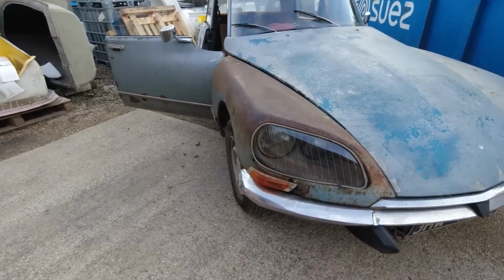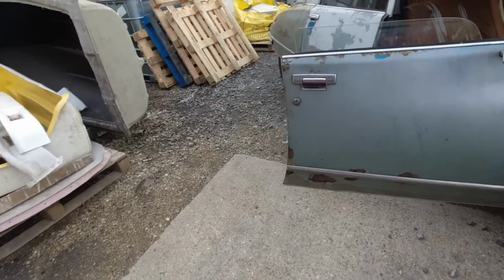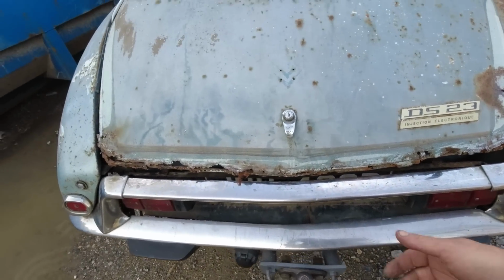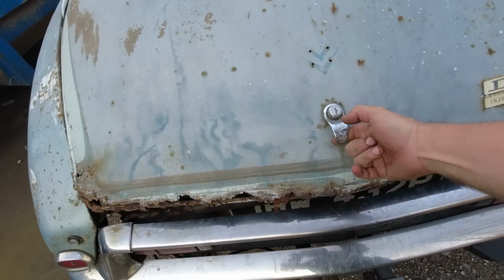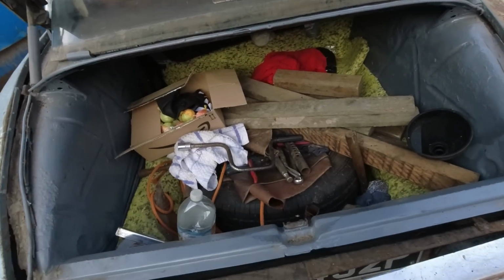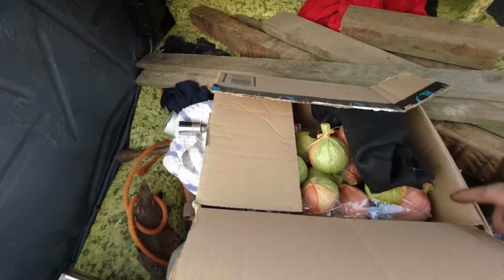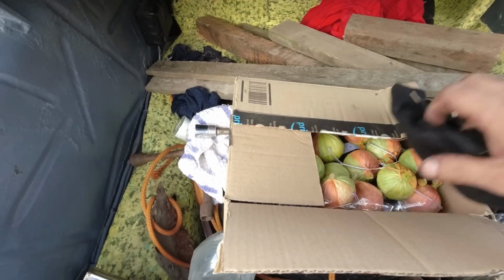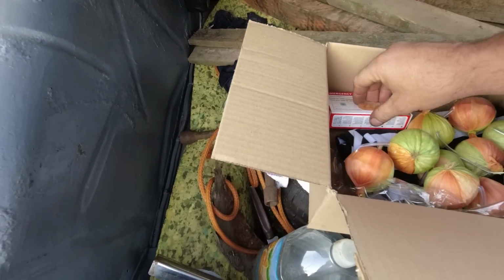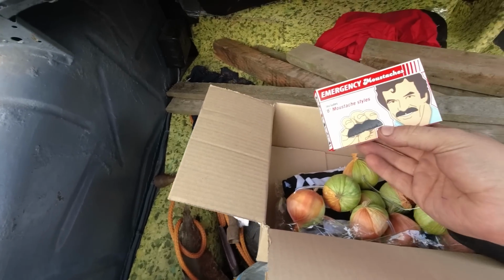Now I need to look under Clement, and we will do that in time. Moving around back, we have a tow bar, which I'm pretty sure is not in the centre of the car. We have a boot lid that is not latching because there's nothing left. And a... oh! An emergency moustache.